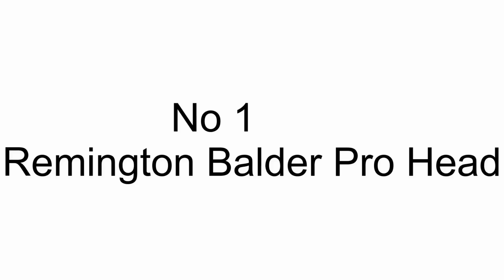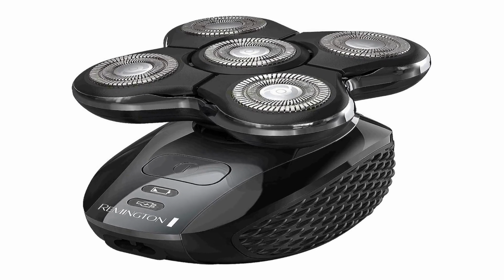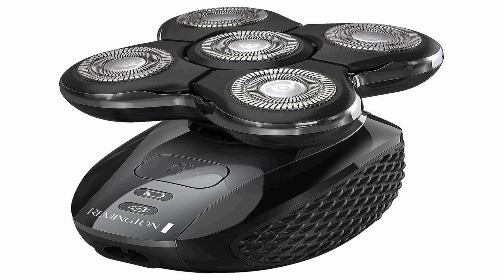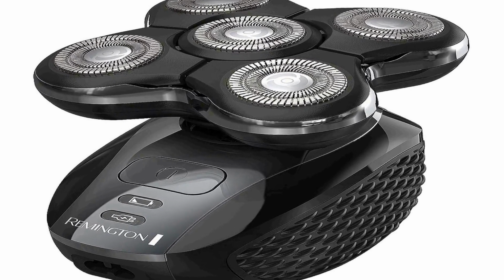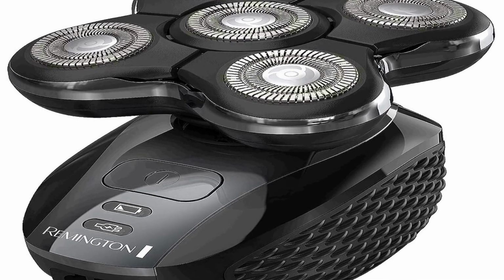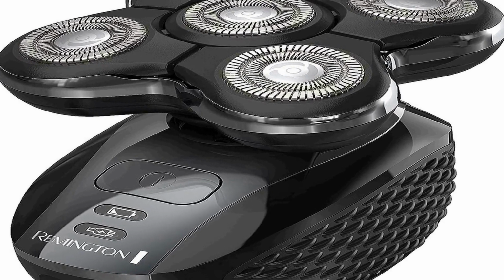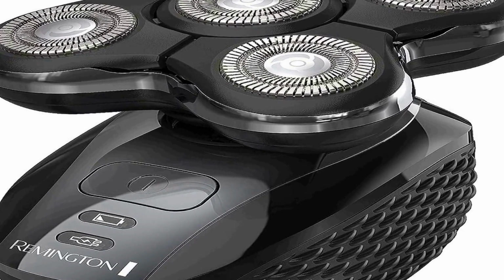The number one on the list is the Remington Balder Pro Head Shaver, a high-quality electric grooming tool designed specifically for bald men. This cordless razor is engineered to provide a smooth and comfortable shaving experience, ensuring a clean and polished look for those who prefer a bald head.